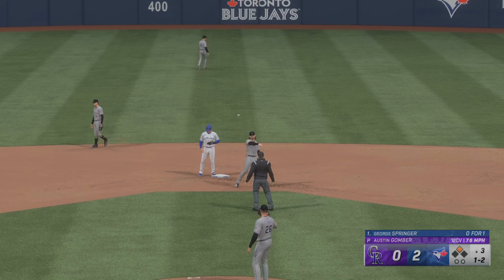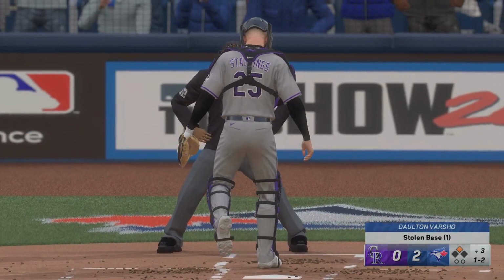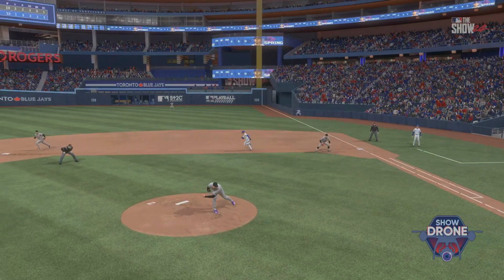Well, he picked over once just before the pitch to check on him, but that didn't seem to slow up his jump on the pitch at all. I think that guy's been studying some video. Awesome job to be prepared, got the timing down, and he gets into scoring position.